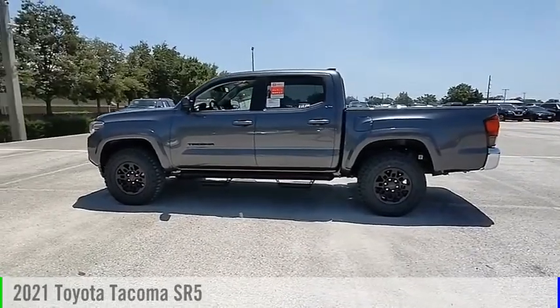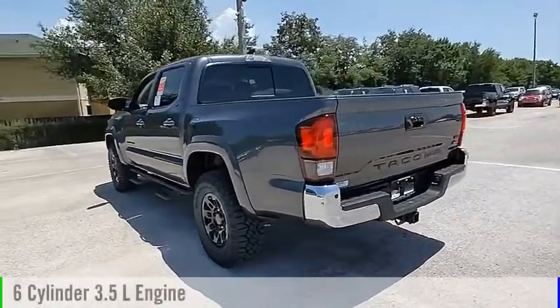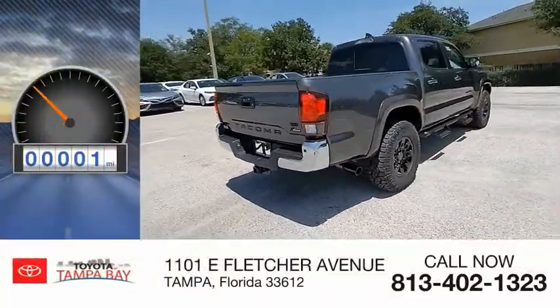Make a great choice today with this 2021 Tacoma. This vehicle is powered by a rear-wheel drive, six-cylinder, 3.5-liter engine, and comes with an automatic transmission. This vehicle has less than 100 miles.